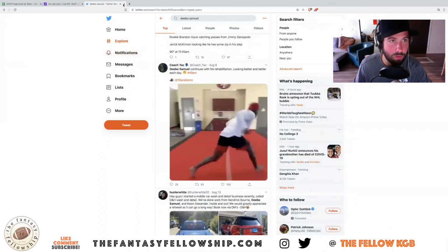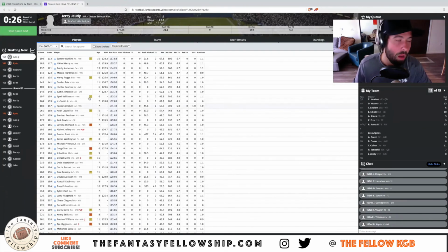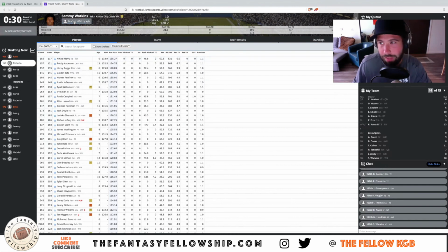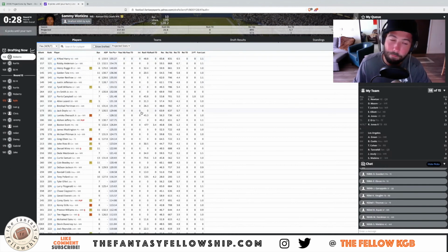So Deebo Samuel is one of those guys who I wasn't really high on in the draft process before, but now that we're getting a discount on him, he might be one of those guys that, especially if you have an IR spot, you can just take him, move him to the IR spot, and then you just add a player right away. So at this point in the draft, sure, I'll just take Sammy Watkins. We're getting a piece of the Chiefs offense. I'd like taking Mecole Hardman in the 8th, 9th, 10th rounds.